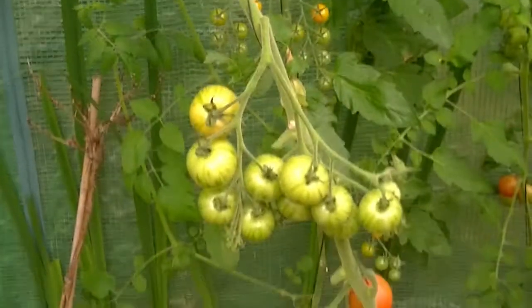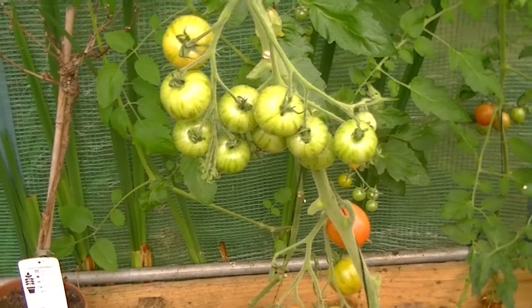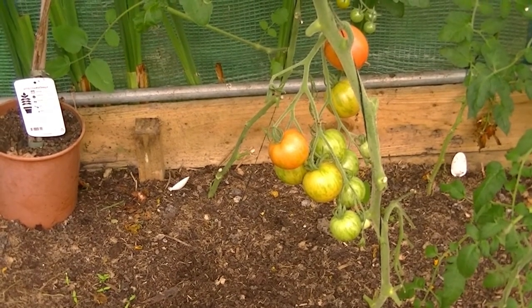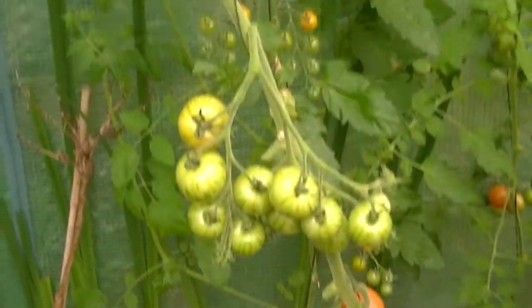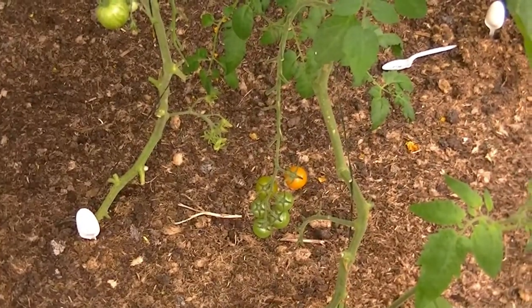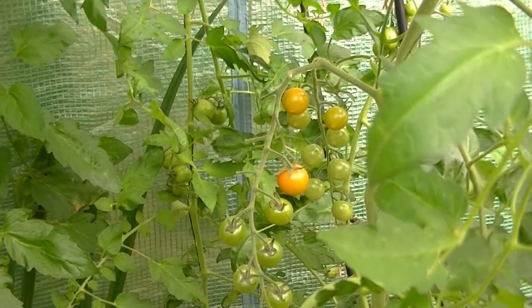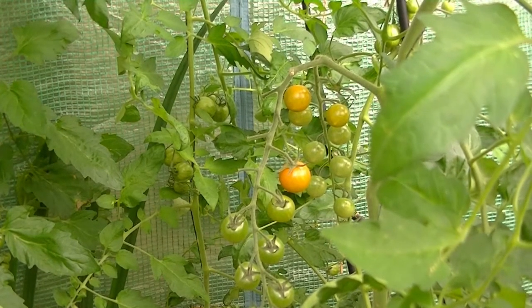Then here we have the lovely Tigerella, which have done so much better this year than they did last year. And we've had quite a few Tigerellas actually. Behind the Tigerellas, there's more Sungold, and some more Sungold there. Doing quite nicely. Nothing on them. They're quite good at resisting the blightiness as well, I think.